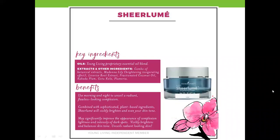And then the Sheer Lume. So Sheer Lume is Young Living's proprietary, it's got its own proprietary essential oil blend in it. It also has a lot of botanical extracts. And this one would be used morning and night to unveil a radiant, flawless looking complexion. It's combined with plant-based ingredients, so it brightens. This is going to be like your skin brightener. So it's going to brighten and even the skin tone out.